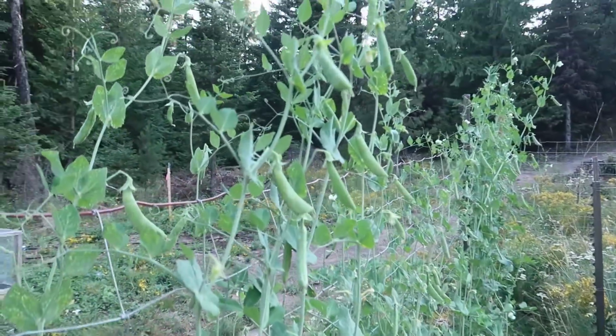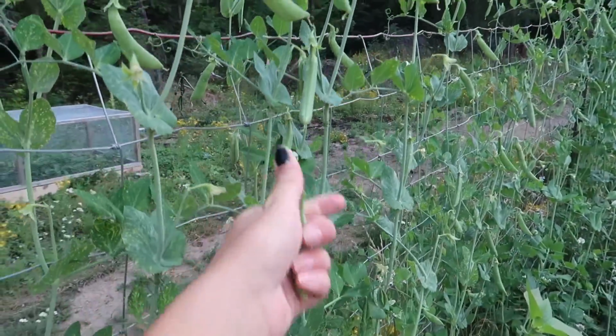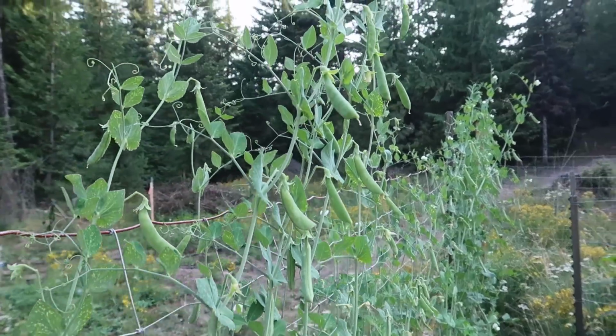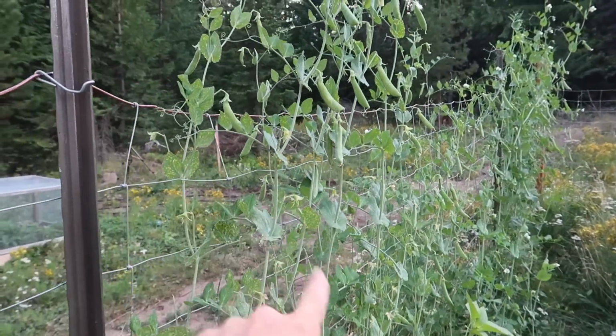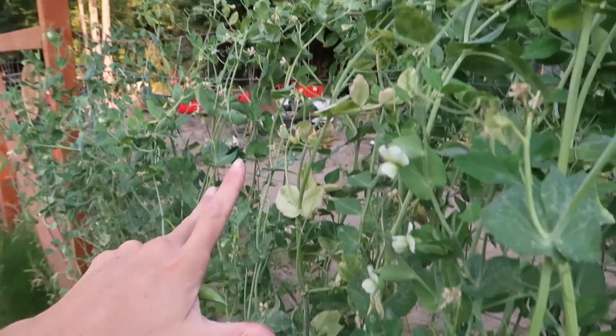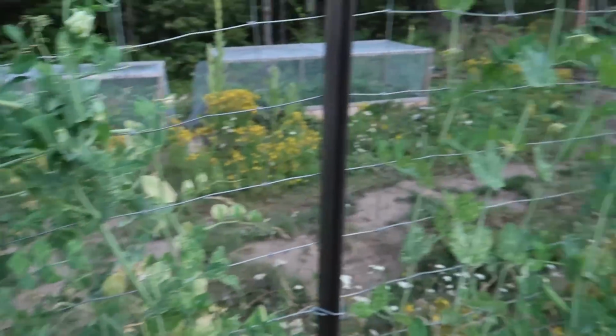Oh, and can we just have a minute for these peas? They're just so prolific. They're an Oregon sugar snap pea from Johnny's Seeds, and this is my second succession. The first one is like right over here, even crazier, and they're still producing just so many. This is what I eat while I'm out here. Sorry, I'm gonna talk with my mouth full.